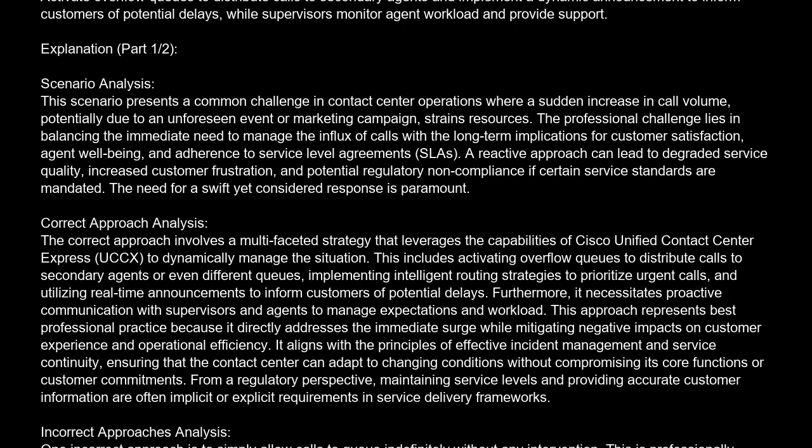Correct approach analysis. The correct approach involves a multifaceted strategy that leverages the capabilities of Cisco Unified Contact Center Express, UCIC, to dynamically manage the situation. This includes activating overflow queues to distribute calls to secondary agents or even different queues, implementing intelligent routing strategies to prioritize urgent calls, and utilizing real-time announcements to inform customers of potential delays. Furthermore, it necessitates proactive communication with supervisors and agents to manage expectations and workload.